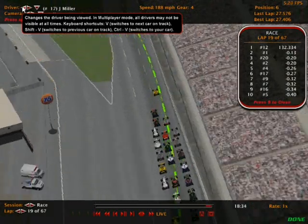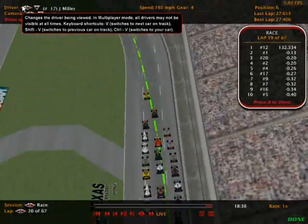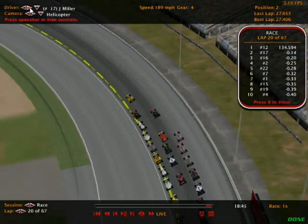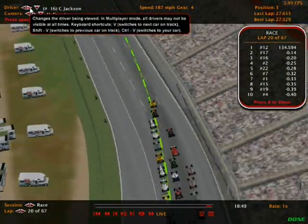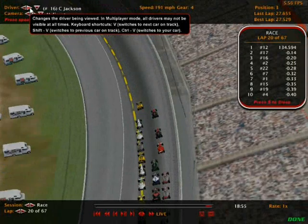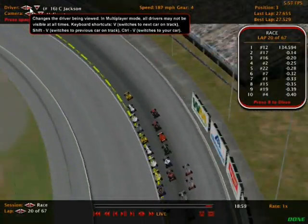So second place is not where you want to be at all. You're fine as the leader, but you do not want to run second because Jennifer Miller's teammate, Charles Jackson, is going to take that spot from her. And wow, Jackson is getting a run on the leader. But the leader slams the door. The leader is still Joseph Clark.